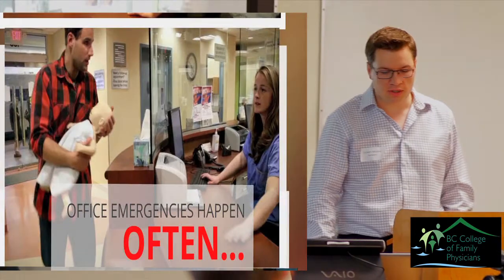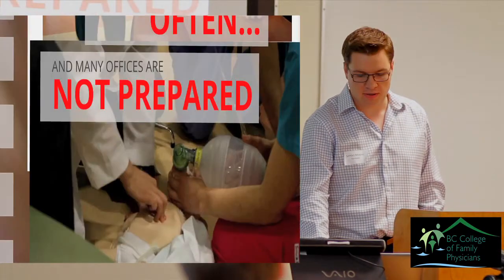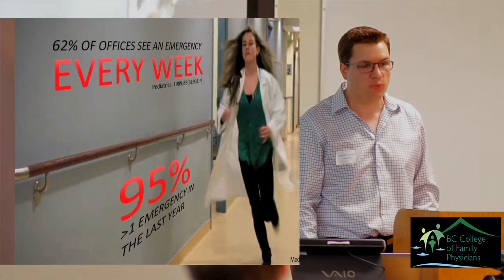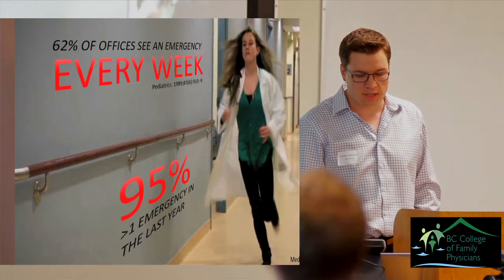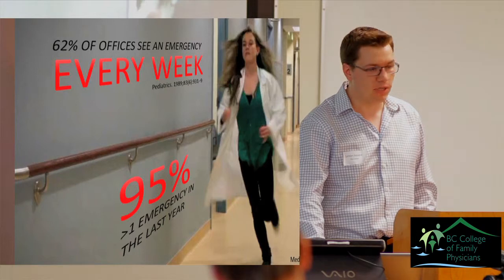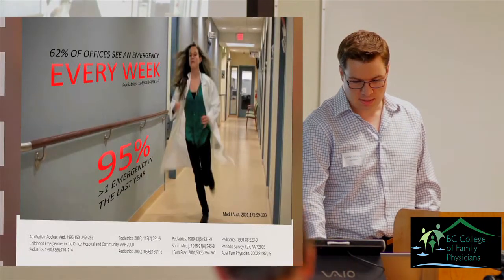Office emergencies occur, and they occur often, and in fact, many offices are not well prepared. The research shows this. The Chicago study showed that 62% of offices see an emergency every single week, and 95% of offices in an Australian study saw an emergency in the last year. The median number of emergencies in that study was 8 per year. There's a whole host of research that supports this statement.